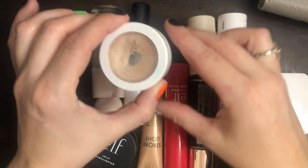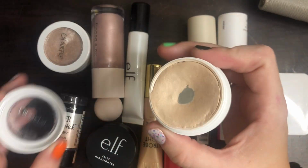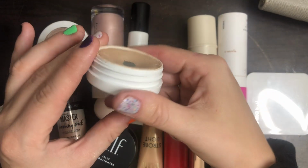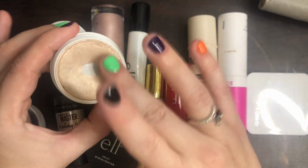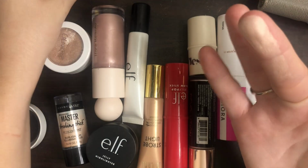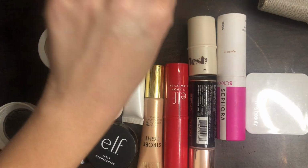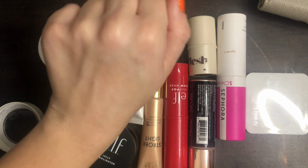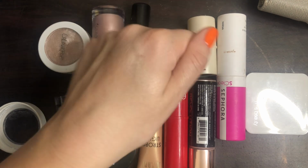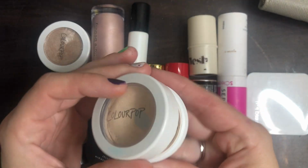But so this one is my favorite. And again, if you've seen some of my videos, you may know this. Look at that pan. Oh my God, I'm so excited. This is ColourPop Super Shock highlighter in Lunch Money, and I love this. I think it's just so pretty. It's natural. It's got a really nice sheen to it though. It matches my skin tone really well, and it is not sparkly at all. It's only a sheen, and I just love it. I think it's so, so pretty.